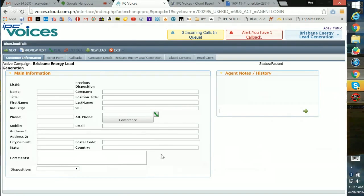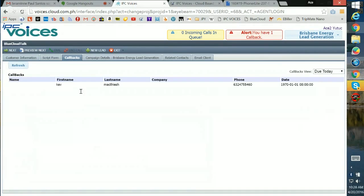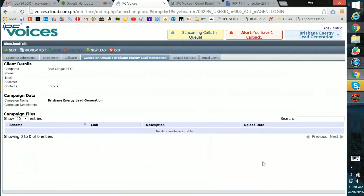Okay, so now this is actually what an agent will see in the user interface. Let me give you a brief background on what this is all about. For the customer information, this is what you can see when you set yourself up for the first time. It will, quote unquote, call the call list and place them all here. On the script form, this forms a part of what the agent will say. For callbacks, if there are callbacks, numbers will be seen here. And in the campaign details, all of the information the agent might need will be here.